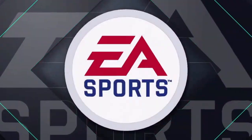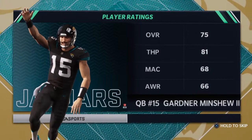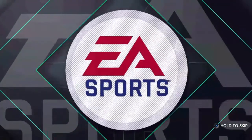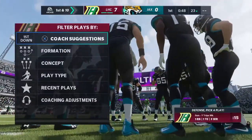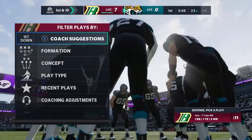Out come the Jaguars, and it's Gardner Minshew, their second-year quarterback, leading the way. I know that people like him, and he's kind of a phenomenon in the league as Gardner Minshew, but I'm not sure he gets enough credit for how well he plays the game of football at the quarterback spot. Remember, he was a 6th-round pick, and a surprise 6th-round pick at that.